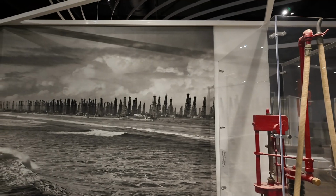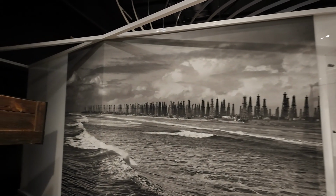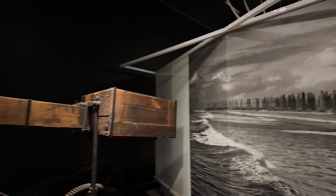And then all the oil derricks that were needed to fuel the new vehicles that were created, all along the coast of California.